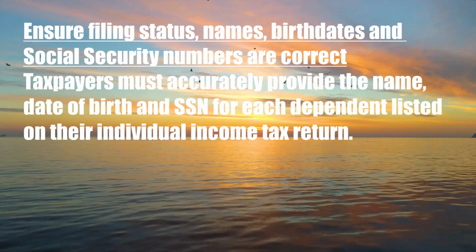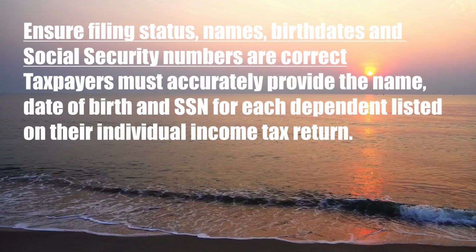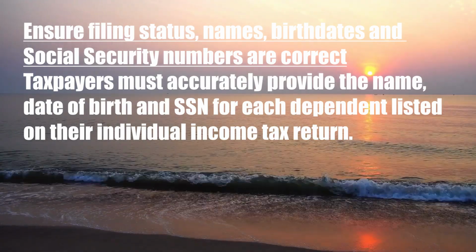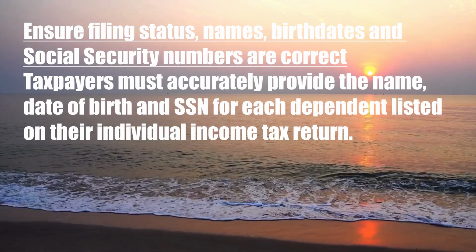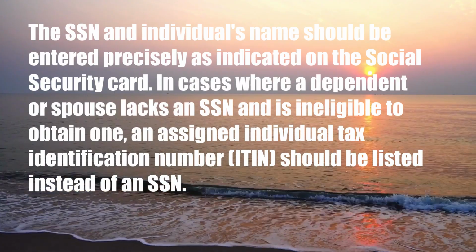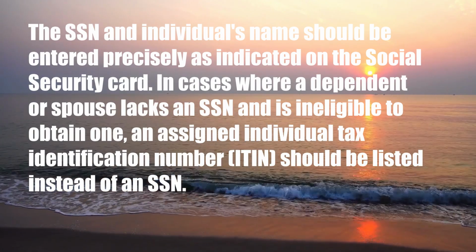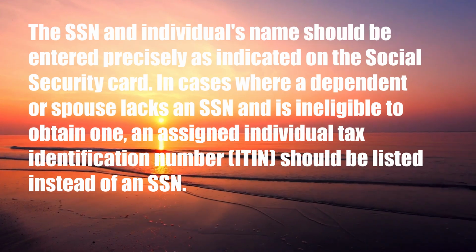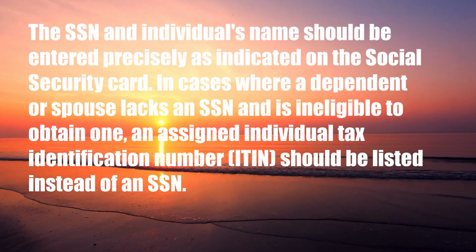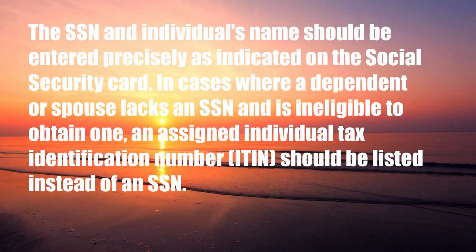Ensure filing status, names, birth dates, and Social Security numbers are correct. Taxpayers must accurately provide the name, date of birth, and Social Security number for each dependent listed on their individual income tax return. The Social Security number and individual's name should be entered precisely as indicated on the Social Security card. In cases where a dependent or spouse lacks a Social Security number and is ineligible to obtain one, an assigned individual tax identification number, ITIN, should be listed instead of a Social Security number.